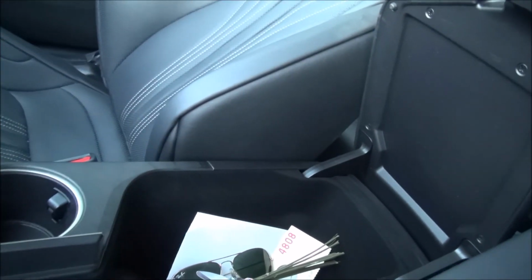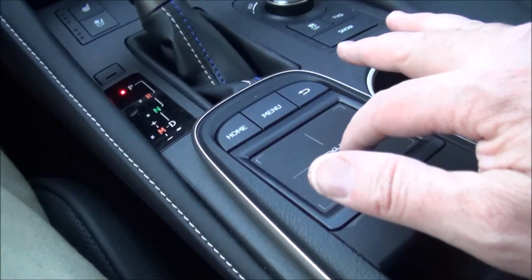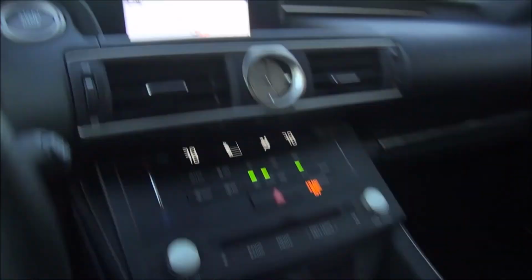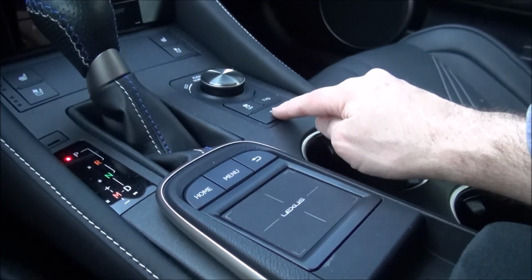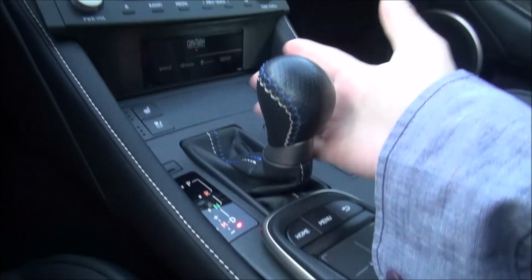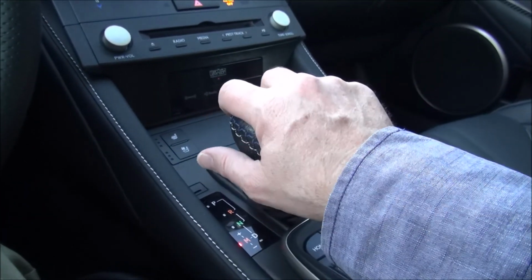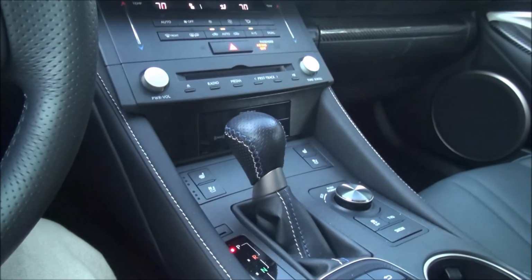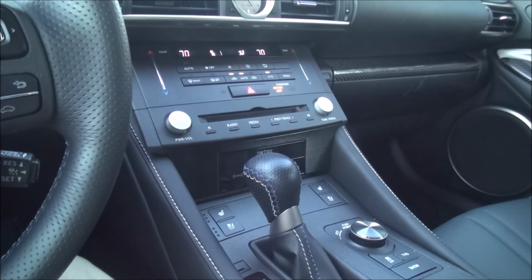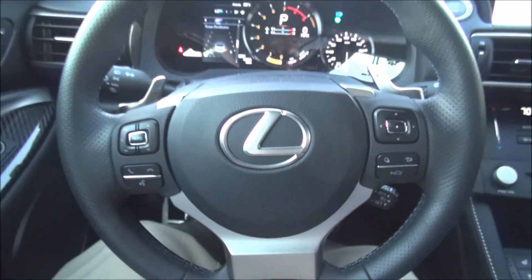Okay, then here we have a center console with some of my stuff in there. We also have charging ports. This is the finger control to control the, you can see the cursor moves up there and you select things with this. And this is a snow mode. This is to turn traction control off, which is very scary. And then you have the drive mode, and then this puts it into manual mode so you can shift with the paddle shifters. Okay. So that concludes the inside tour of the 2017, which is almost the same as the 2018, Lexus RC F.